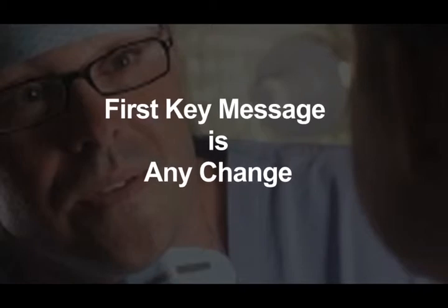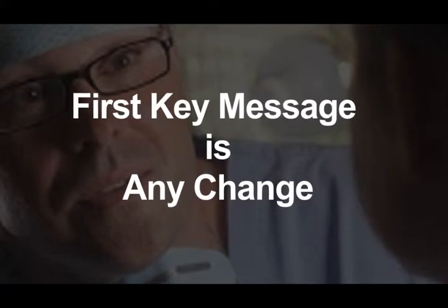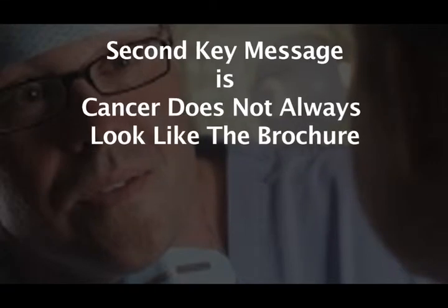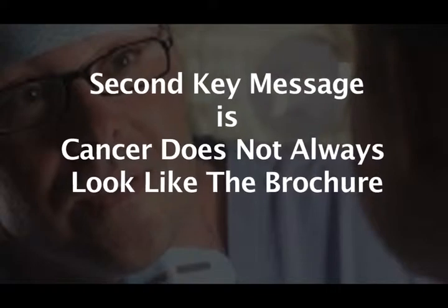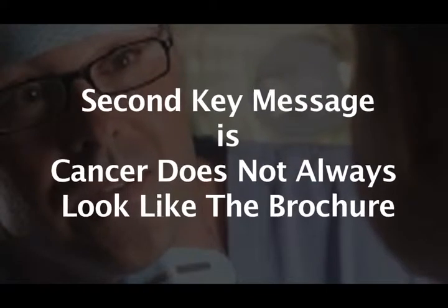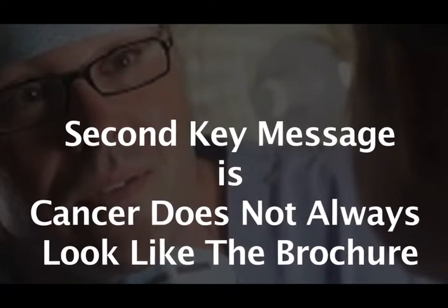I've been practicing dermatology for over 20 years. There are 2 key messages that I like for patients to remember when it comes to self-examinations and skin cancer detection. The first key message is any change. Any new or changing lesion should really be regarded as suspect until proven otherwise. The second key message, skin cancer doesn't always have to look like the brochure. So for example, melanomas don't always have to be large, dark, irregularly shaped moles. They can sometimes even be small little pink bumps. Please remember, when it comes to moles and melanoma, any change can be an important change.